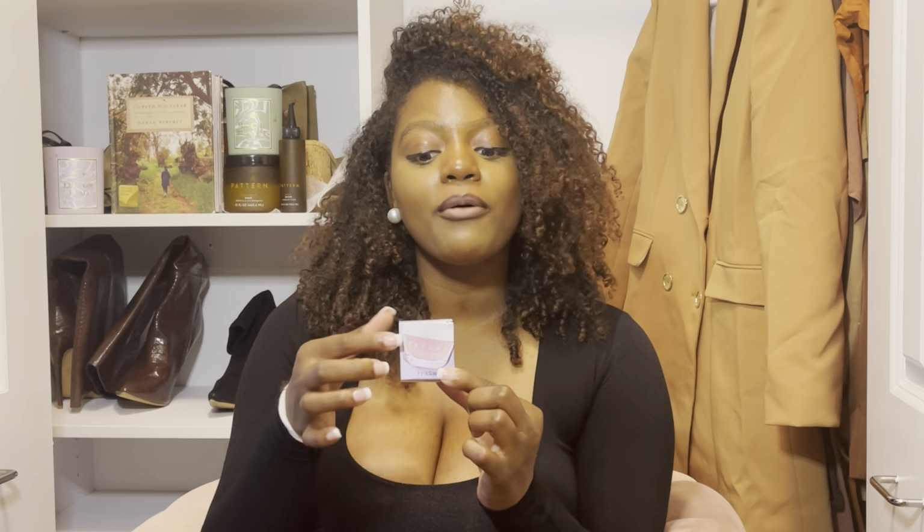So I keep 2 of these open at any given time, one in my car, one in my purse, and then I have about 3 brand new ones in these boxes that I keep in my beauty tower, which is behind me. You can't see it. I keep that in my beauty tower so that I never run out, and whenever one's empty, I can always just go get the other one. And I'm down to, I think, 2 unopened boxes, so I need to re-up on like 3 more. But here's what the box looks like.